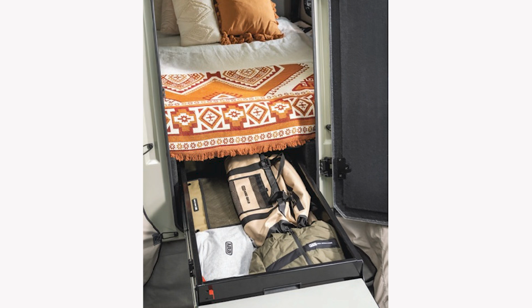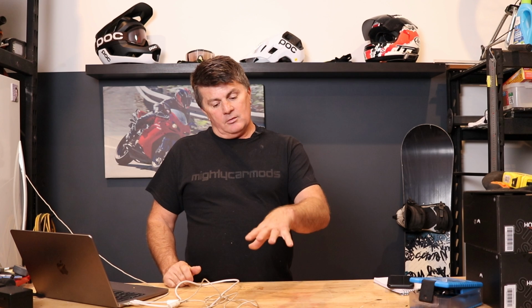And in the walk around video, ARB have a canvas bag with a zip up clear top, and they pull that out and go, oh, here's where all your clothes are. And that's really good because I quite like the canvas bags. They're light, you can see in them, and they keep everything dust free. Top marks there.